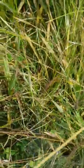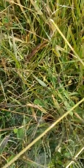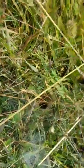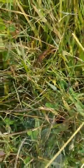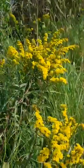All right, as we move along here, you can see more goldenrods. We've got a little spider web down here. So, this is a funnel web spider, and you can see down the tube, right down there, there's a little tube, and that's where the spider is hanging out. And when something comes along its web, it comes out and grabs it and brings it down into the funnel. Hence the name funnel web.